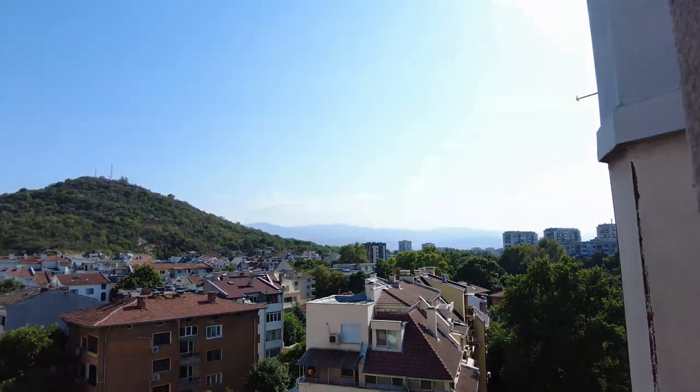In the apartment where we live, we have two balconies actually. One is looking north, one is looking south. In the north, we can see the Balkan mountains, and on the south balcony, we can see the Rodopi. And not just mountains, we can see one of the hills of the city of Plovdiv. And the one I want to show you today is called Youth Hill.